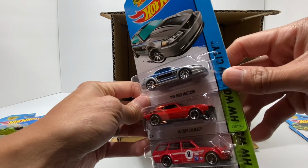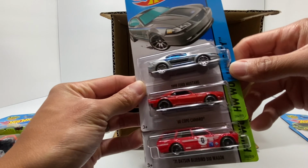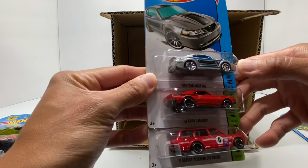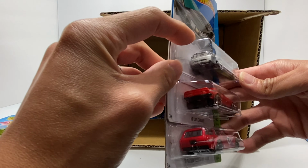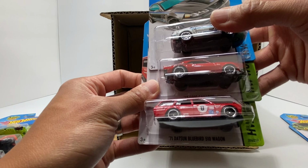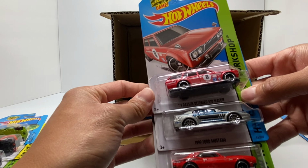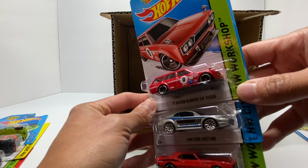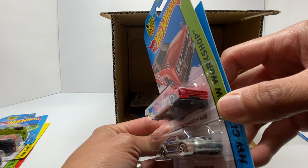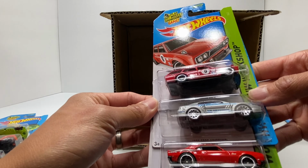Ford Mustang 1999. Wow. That's pretty sweet. My cousin used to have one of these in orange. It's kind of got that SVT wing on the back there too. Not bad. And there you go. Copo Camaro, followed by none other than the 71 Datsun Bluebird 510 wagon. Not a smooth grill, but nonetheless, fresh out of the box.